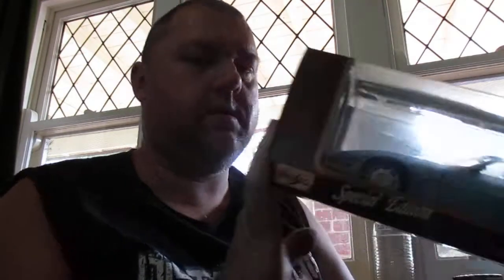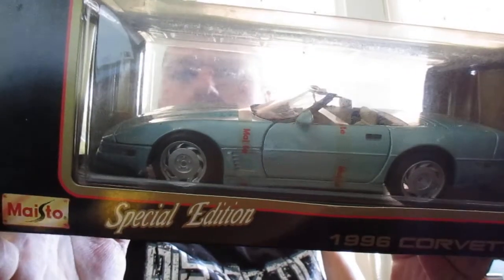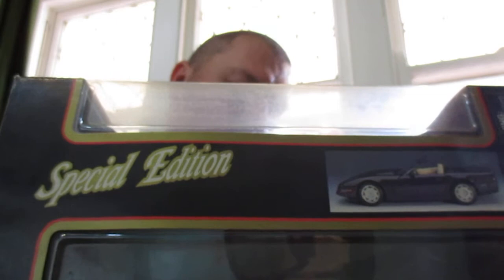Okay. And we have an old, what have we got? Maisto Corvette boxes. Pretty dirty. Car's fine though. These are all 118. I'll do separate videos. Unboxing. Oh, thank God, this one's alright.